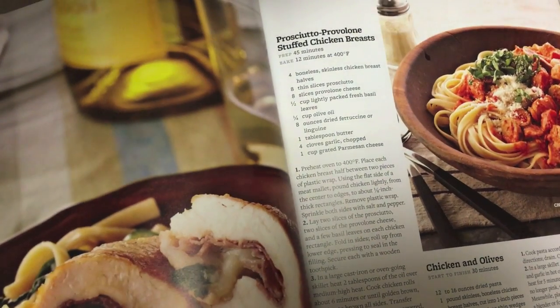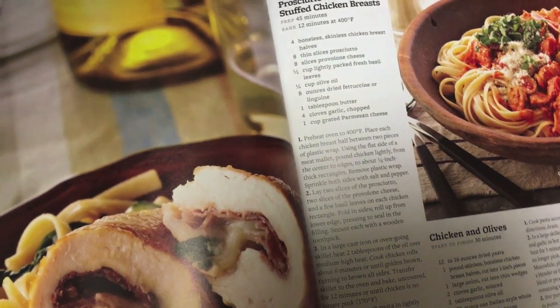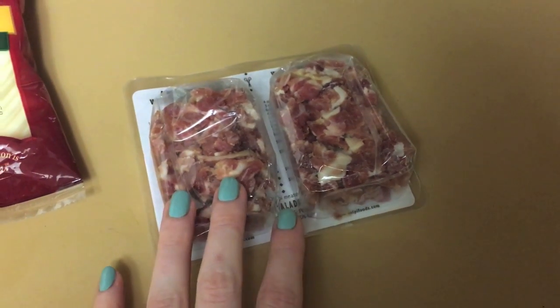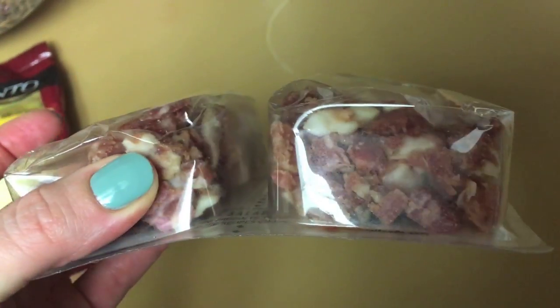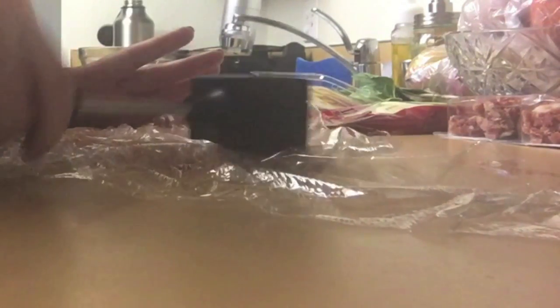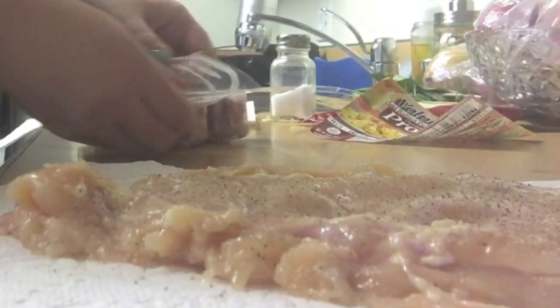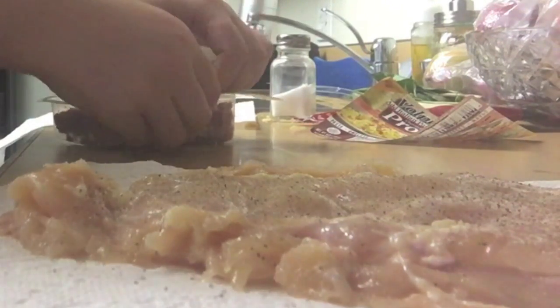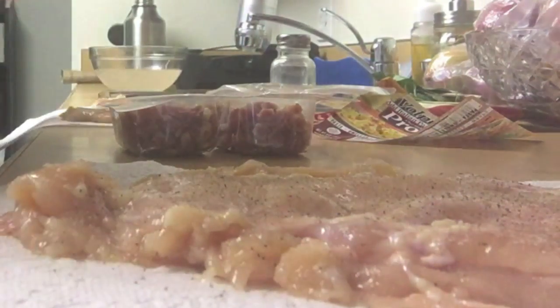To make the prosciutto, provolone stuffed chicken breasts: 8 thin slices of prosciutto. Well, this is the only kind of prosciutto my Safeway had. So whatever. I just sprinkled my chicken with salt and pepper. This recipe better taste amazing because pounding out the chicken is an absolute nuisance.